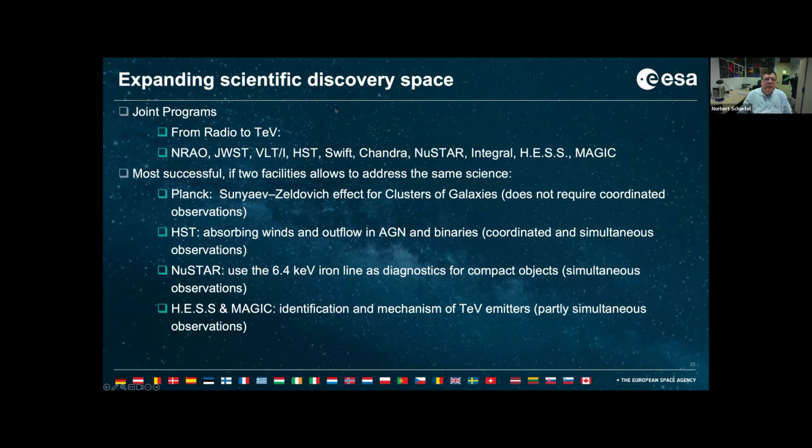The next point were joint programs. We have joint programs from radio to TeV. We have radio, NRO, JWST, VLT, HST, Swift, Chandra, NuSTAR, Integral, H.E.S.S., MAGIC. I hope we have next year XMM also. Most successful if the two facilities allow to address the same science. I have a plan, even if we had no joint program here, but there was an enormous amount of follow-up because the Sunyaev-Zeldovich effect in the clusters and the X-ray is basically the same gas which they measure, and measure it in different ways, allowing to give light to different aspects.